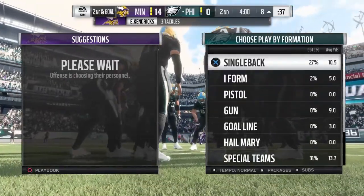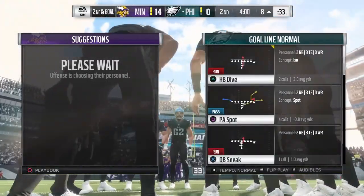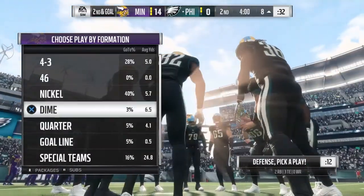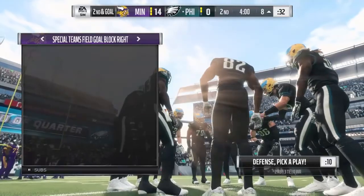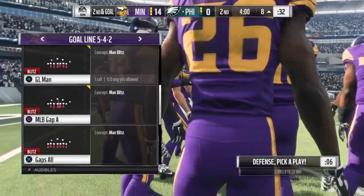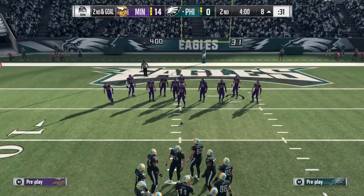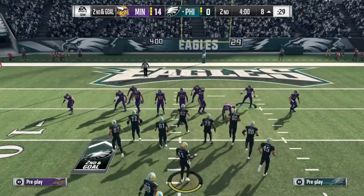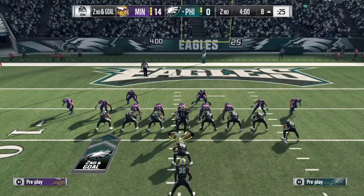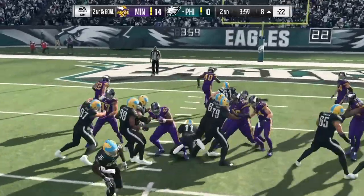Back live with Charles Davis. I'm Brandon Gaudin. It's the Eagles with the ball here to begin quarter number 2. And they'll come up looking to keep this drive moving. It's a sneak. It's Wentz.